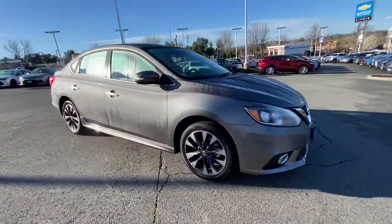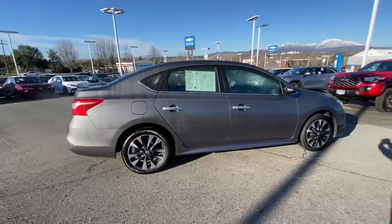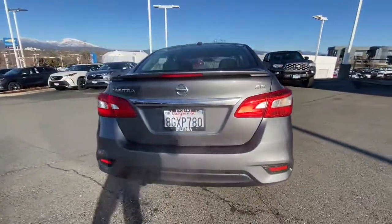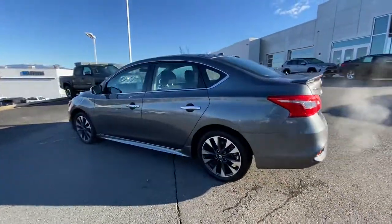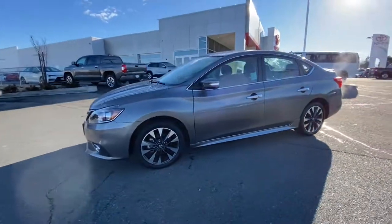Get a feel for the 2019 Nissan Sentra. This vehicle still has fewer than 40,000 miles on the clock, so it won't last long. This roomy Sentra makes your daily drive fun, comfortable, and convenient. Discover the joy of cornering thanks to sport suspension, precise handling, and crisp acceleration.